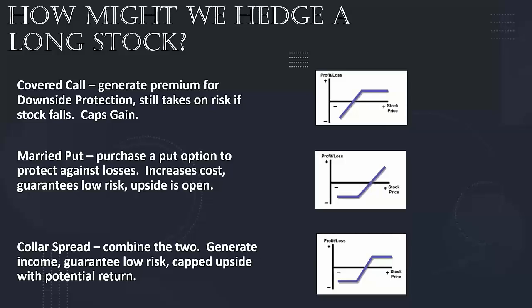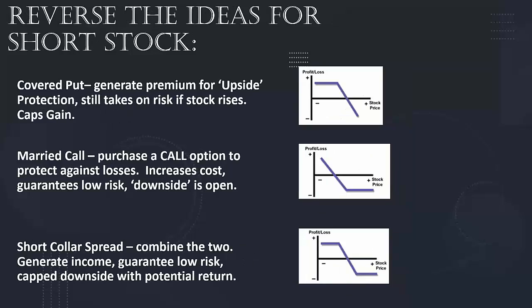Combining the two in a sense, we create a standard collar spread. I own the stock, I sell an at or out of the money call, maybe 1 or 2 months out, and then I buy a put option for a lower premium. So I still take in a positive net credit, still lower the cost basis, still have a low risk and control, but yes, still have a capped gain. Why are we going through this? Because the same is true on the other end.